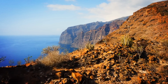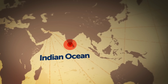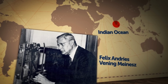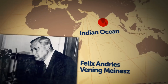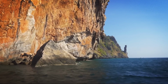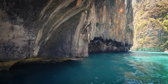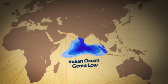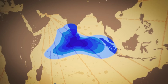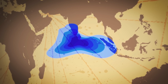When the wavy line goes down, that's a geoid low. The biggest of them sits at the bottom of the Indian Ocean. The first to discover it was a Dutch geophysicist in 1948. He was performing a gravity survey from a ship. The man noticed that sea levels dipped over 320 feet below the global average. The gravity hole got the official name Indian Ocean Geoid Low. It spans well over 1 million square miles off the southern coast of India.